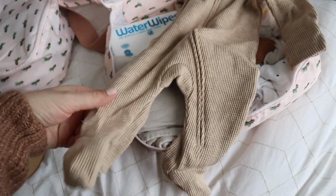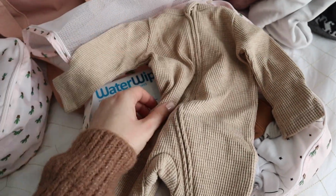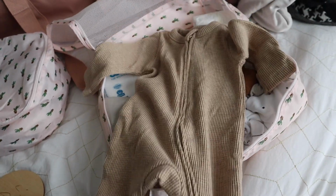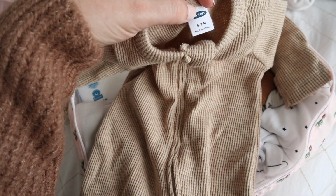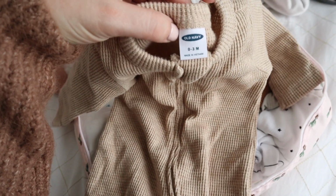This one might be a little bit too big, but like I said, my son was 57 centimeters long. He was really long, and he was 8 pounds. So I definitely needed something bigger. And this one is the 0 to 3 months. This one is from Old Navy.